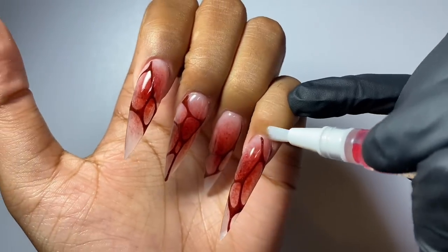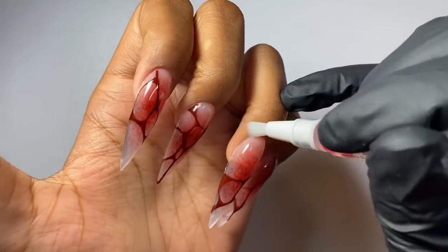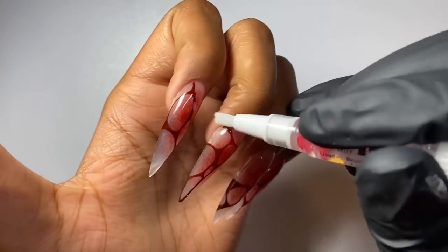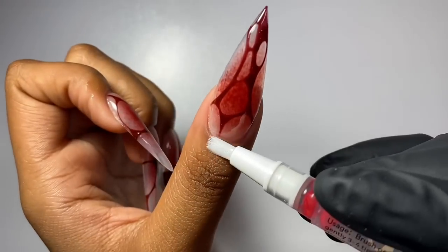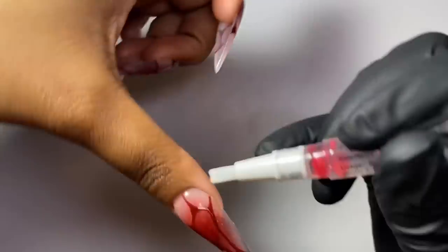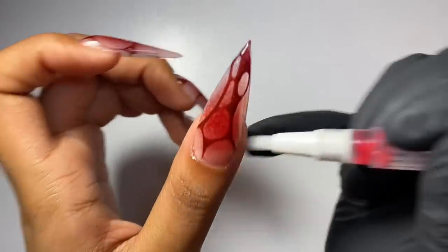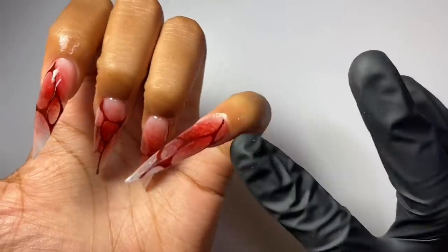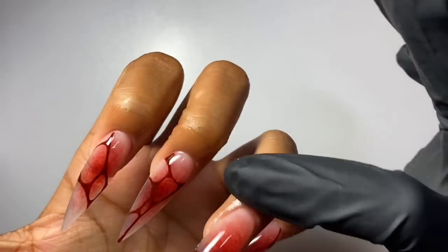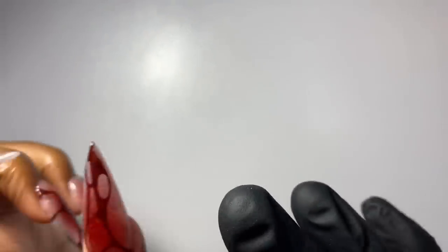Okay, so let's talk a little bit about this cuticle oil. The first thing that I did want to mention is that it does smell very nice. It kind of smells like a strawberry lollipop, or just any strawberry candy in general. So that was actually very nice, because strawberry flavored anything is probably my favorite thing on this entire planet. But I will also mention that it was definitely a bit on the watery side. It didn't feel much like an oil. So in reality, I probably wouldn't use this much to actually moisturize and hydrate my cuticles, but I would use it for the smell.